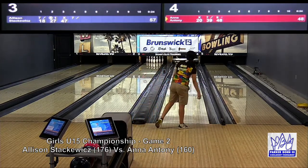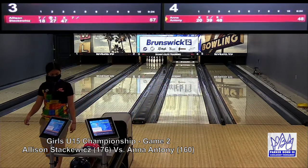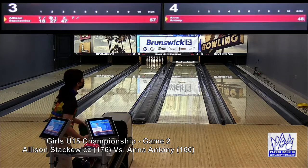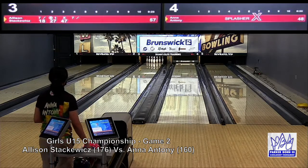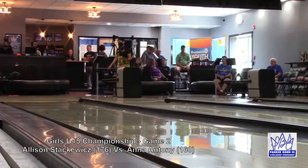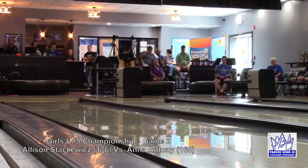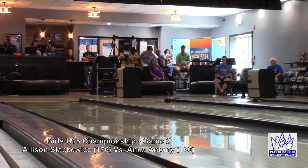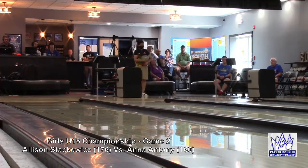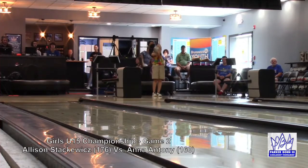Looks pretty close. She's going to get them all to fall. And that's going to be step 1. Hopefully step 2 is coming up next. Looking to get a double on the board here and cut into the lead, make it a 5-pin match, as we head into the last 6 frames of game number 2 of this 2-game total wood match. Allison 176, Anna 160 in the first game. Got a 1-pin match in game number 2, so 15 pins overall. Allison to the advantage. Let's see if Anna can put a double on the board here in frame 5.